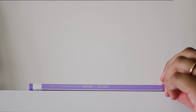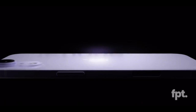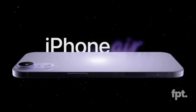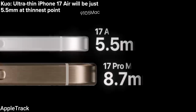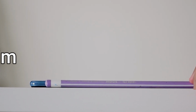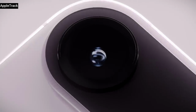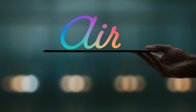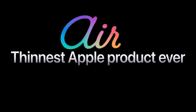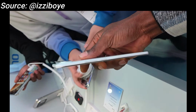One of the most talked about devices this year is the iPhone 17 Air. This is expected to be a brand new model that will replace the iPhone Plus version. The iPhone 17 Air is said to be extremely thin and lightweight, possibly making it one of the thinnest iPhones Apple has ever made, with just 5.5 mm thickness. This could attract users who prefer a sleek design over a bulky build, and it might stand out as one of the most stylish phones in the entire lineup.